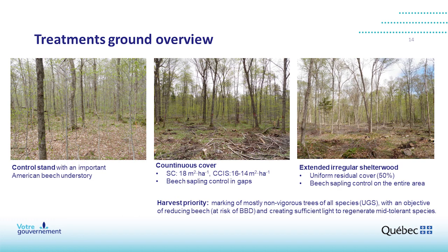The harvest priority was marking mostly non-vigorous trees of all species, so unacceptable growing stock, with an objective of reducing beech because of, of course, the beech bark disease. And also, we want to create sufficient light to regenerate mid-tolerant species.